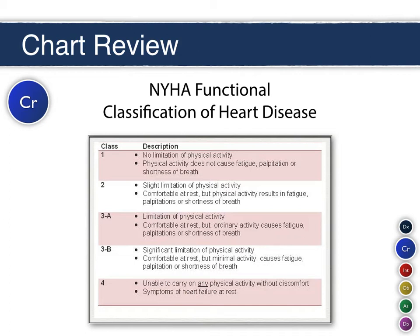It does not mean that a patient with Class 4 can't qualify for those surgeries, but if you really think about that description, unable to carry on any physical activity without discomfort, what is their rehab prognosis going to be? Excellent? Maybe not. So the important thing to know here is that 1 is pretty healthy, 4 is really not healthy. And you may be lucky enough to see the New York Heart Association classification in the chart review. That'll give you a lot of information about the patient's baseline or prior level of function.